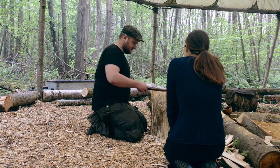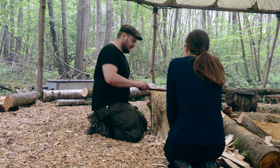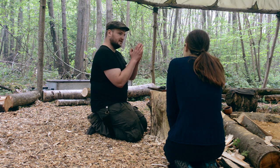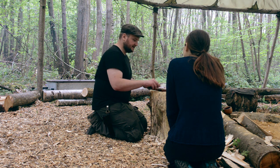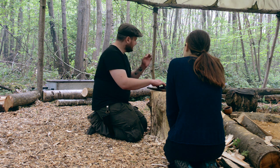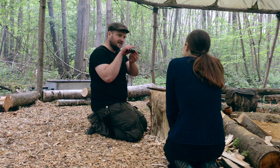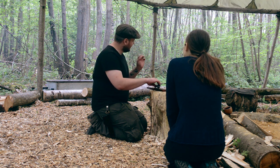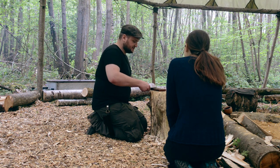So I'm just going to do this, pushing down fairly hard into the leather. It will slightly convex over the bevel, but it makes that edge a lot stronger and a lot sharper. Basically, it's removing the tiny burr. If you were to look at this under a microscope, it would look a bit like a saw. We're making those saw teeth as small as we possibly can, so that the knife is as clean as possible when it goes through wood.